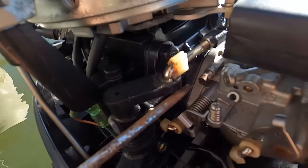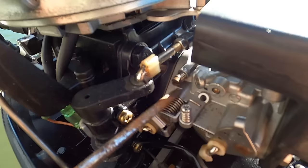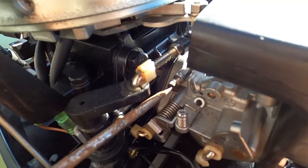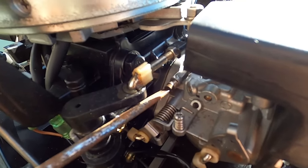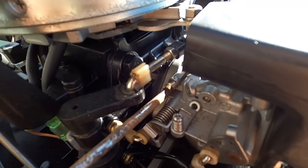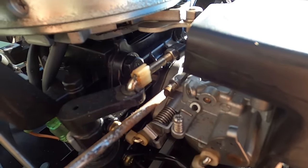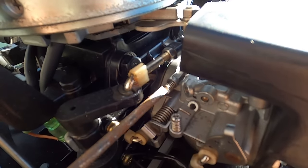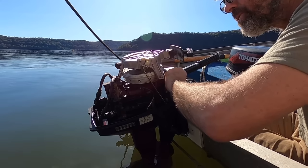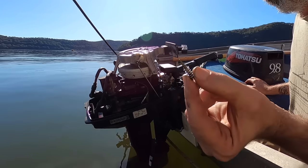What I'm going to do now is wind this mixture screw in, counting how many half turns until it bottoms out. One, two, three. Three half turns, so not a lot. Now what I'm going to do is wind it all the way out and just double check it. Do the last bit by hand so we don't drop it in the water. All right, here we go.